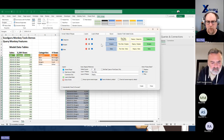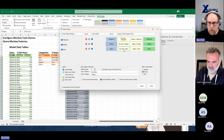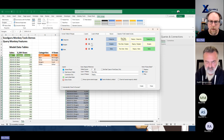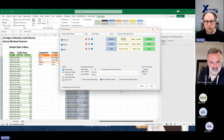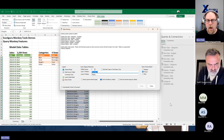We have the ability in here. What's going to happen by default is this follows my staging method that I use, which basically is raw data source, an extract query, a transform query, and then a load query that goes to the actual data model itself. So I always go with raw data, staging, and then categories. We can change the custom prefixes here. You can disable tables if you don't want them to load. You can decrease the number of staging levels or increase them if you prefer to do so. You can say, hey, I don't want this one to load to the data model, create make connection only query. You've got options in here to play around with, as well as a few other things, but I'm just going to go and create this and I'll let you watch what happens down the right-hand side here.